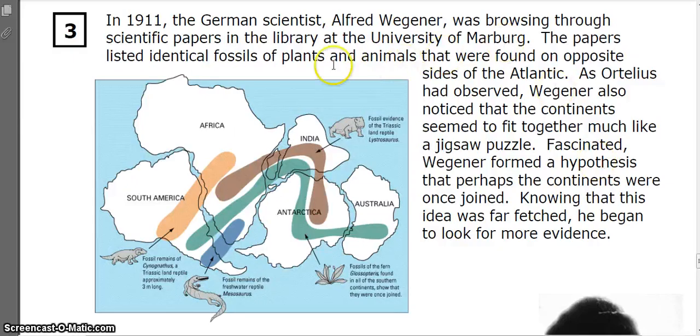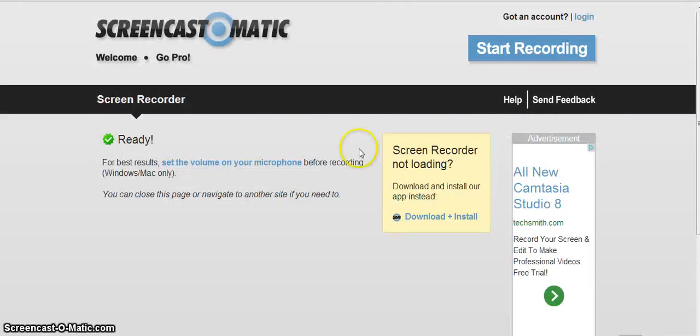So here, some of the evidence were fossils. In South America and Africa, the fossil of this dinosaur was found on both continents, as well as this fossil evidence here. This land reptile was found in India, Africa, and Antarctica. Also, plants. This fern here was found on all five southern continents. You've got Australia, Antarctica, India, Africa, South America. Let's go ahead and look at a video that talks more about these key pieces of evidence.